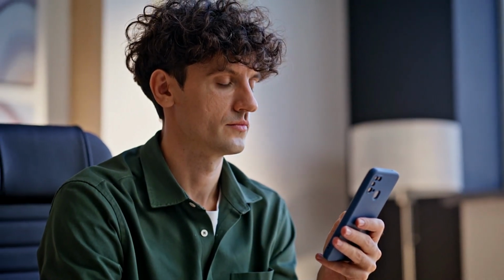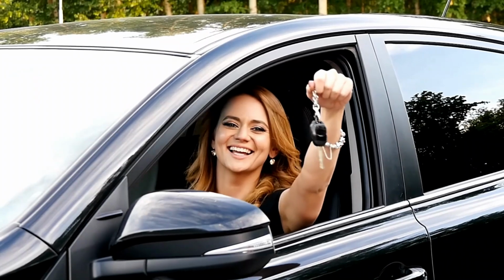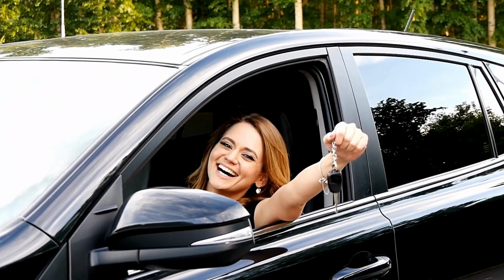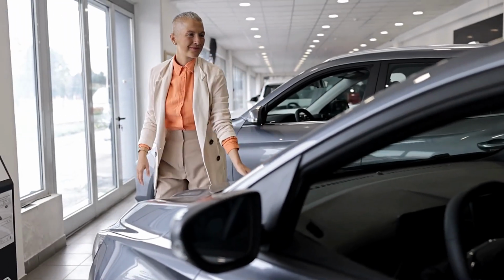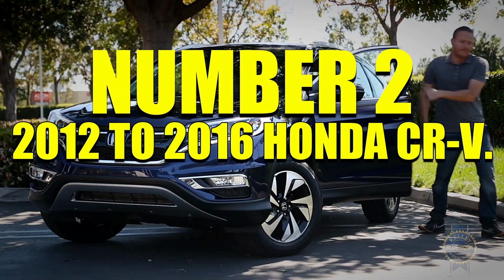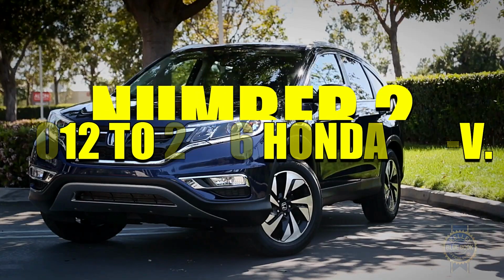Number 2 and Number 1 are the two vehicles that appear on nearly every best SUV under $15,000 list from every independent research organization that has evaluated this segment. And they appear there consistently because the ownership data across hundreds of thousands of examples has produced the same reliable result across 3 decades of production. Number 2, 2012 to 2016 Honda CR-V.